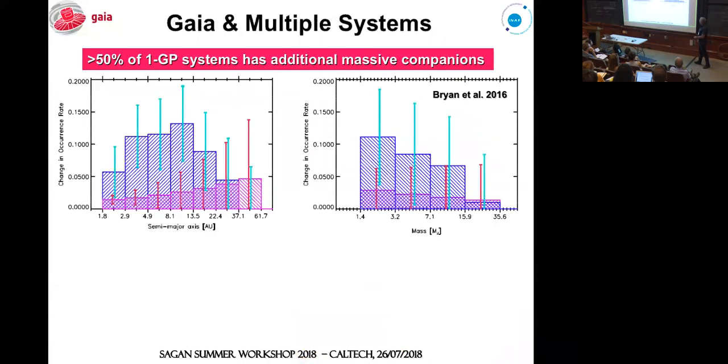Final, Gaia multiple systems. This is very recent work, a couple of years ago. We started bridging information from direct imaging devices and other radial velocity spectrometers, and we started learning about the possibility that systems already known to have a giant planetary companion in the inner regions might be accompanied by additional companions. And the presence of additional companions seems to be a rising function of semi-major axis up to a point and a decreasing function of companionship.